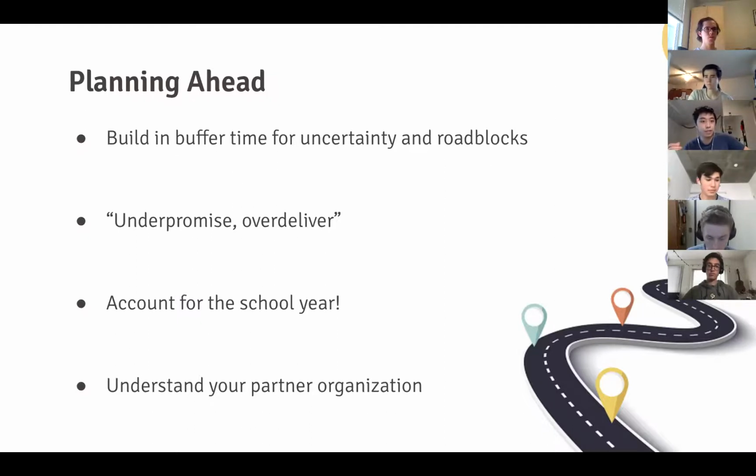Another super important thing is your partner organization. Keep them in mind. You want to keep communication between your team and your partner organization consistent and flowing. This is pretty important, especially if designers are blocked. Eventually, from lack of communication, that might trickle down and block development.